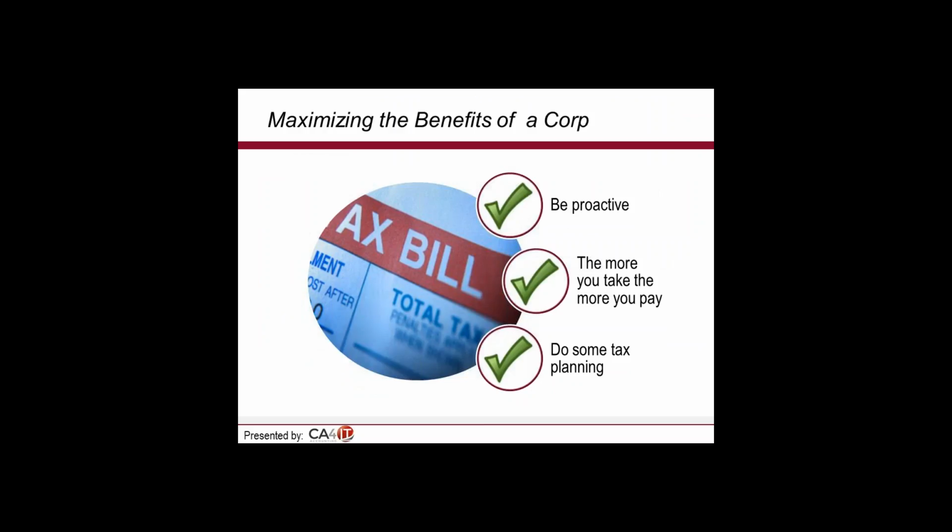So the more you take out of your corporation, the more you're going to take in the way of salary, and the more that you will pay in taxes, because once you're over $43,000 in personal income, you're going to be paying a higher tax rate personally than you would inside the corporation. And we want to be able to work with you and do tax planning to make sure that everything is being structured as effectively as possible. And in order to do that, we need to be proactive and doing the planning for the future years rather than reacting to the past years.